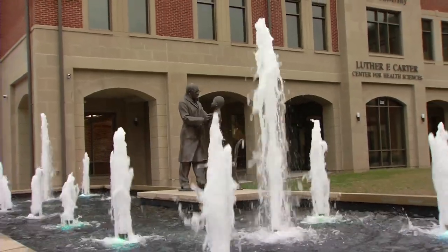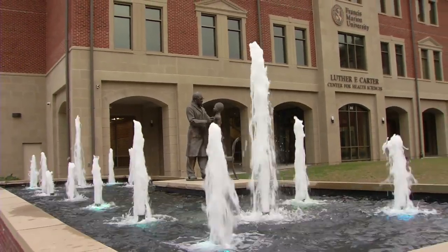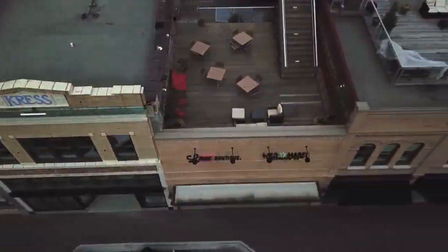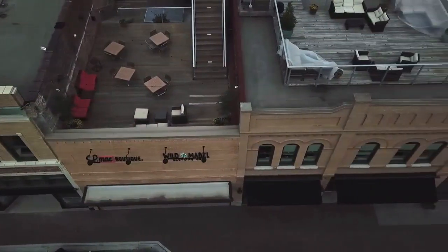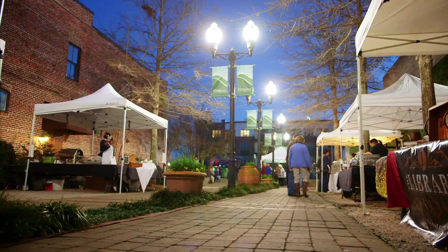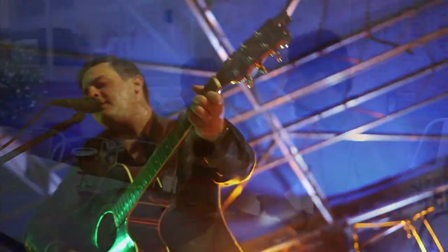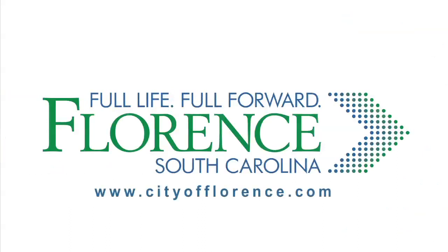The city of Florence, South Carolina is facing same circumstances most other cities are facing. Businesses are closed. Restaurants are suffering. People are looking for answers. But Florence, South Carolina, like all of America, will come back. Businesses will open. Restaurants will serve, and people will have hope again. Florence, South Carolina, full life, full forward.